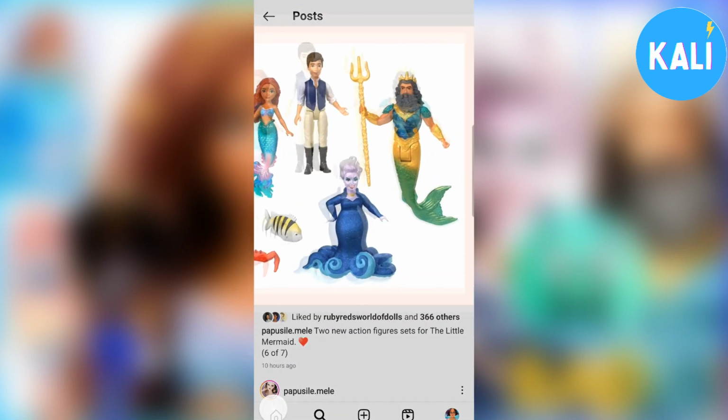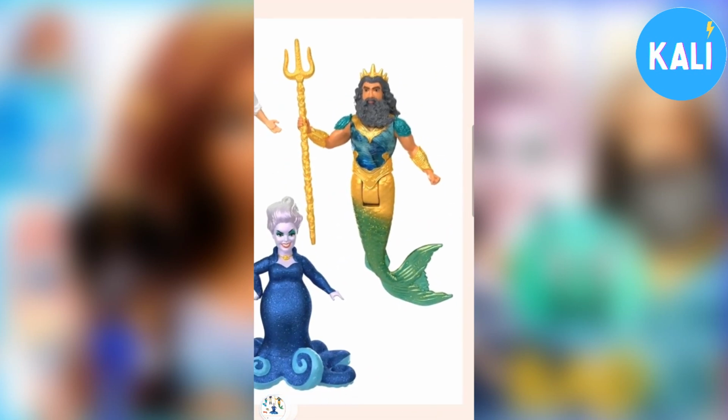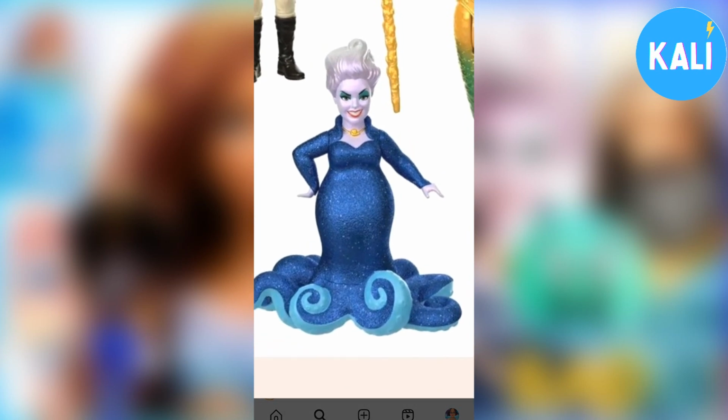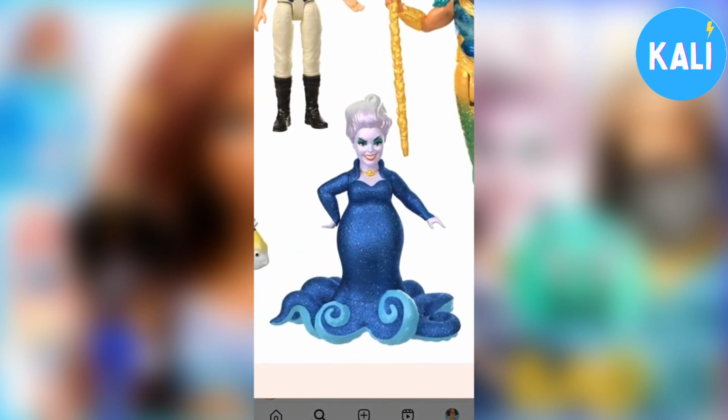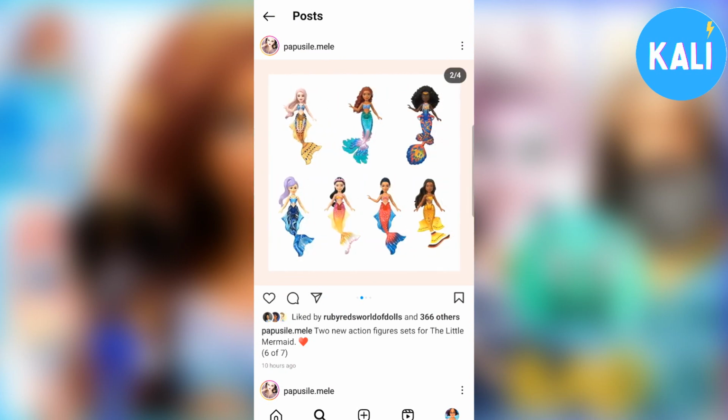King Triton, even though he's given what he's given, I do like him as well in this mini form. Even Ursula. This little mini form of her I'm actually liking. She looks pretty good. She looks more like herself. We also will be getting minis of the sisters.